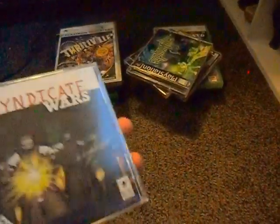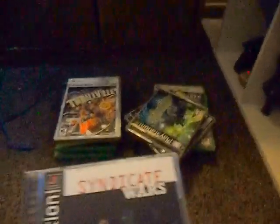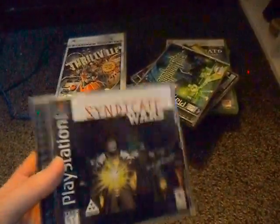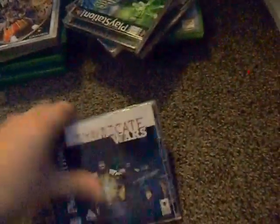Just a cool little game developed by Bullfrog. That's a developer you don't see on the PlayStation much. I think they developed Magic Carpet and Theme Park, and Theme Hospital. This is in very good condition, excellent condition, but I did have to pay $19 for this. But pretty uncommon game, pretty hard to find.